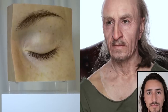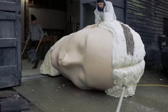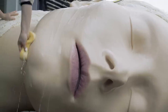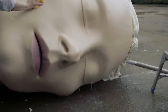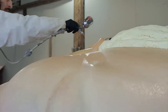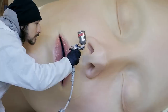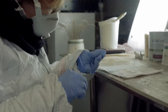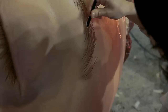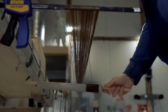We replicate creatures, we do fake bodies. We choose to use silicone to make the skin because it has to look translucent like a real skin. You have to put a lot of details into the sculpture. So even the really fine skin pores and texture, we're literally gonna punch every single hair into this silicone skin. So it's gonna look like the hair is growing from the skin.